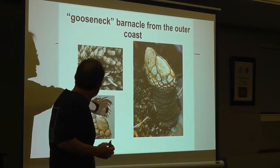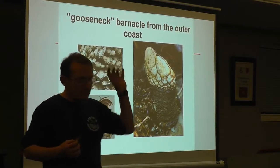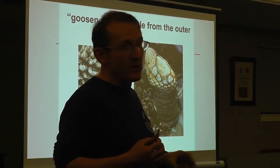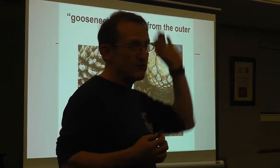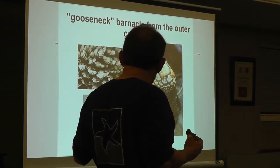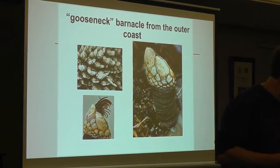But here you can see something that's common to all barnacles, the things called cirri, which are basically these feathery legs that, when the water covers them, they put out and sweep through the water to feed. And that's how barnacles live.